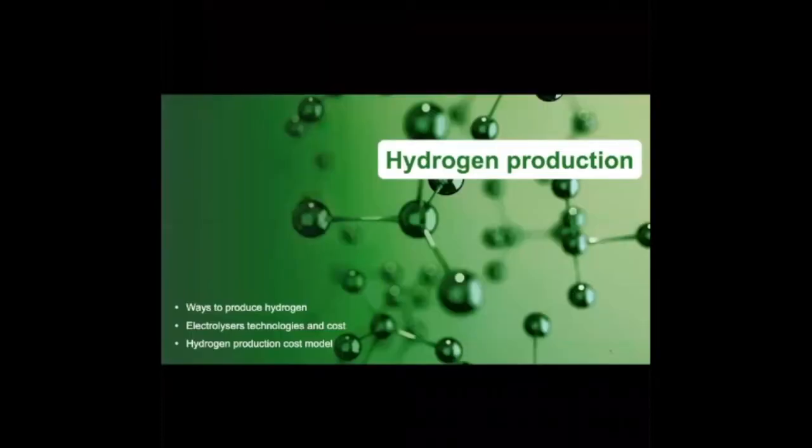Let's start with the hydrogen production. We will discuss the method to produce hydrogen, electrolyser technologies, and the cost. Then we will focus on the cost model.